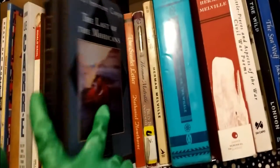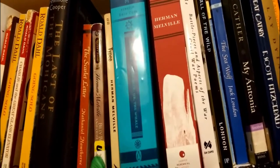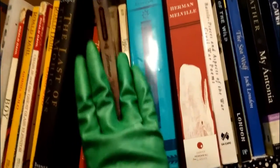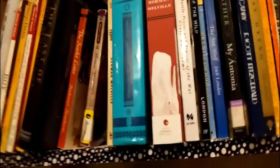Okay, James Fenimore Cooper's The Last of the Mohicans, another book I've had for so many years and has held up incredibly well. The Scarlet Letter by Nathaniel Hawthorne. We're now in the American classics. Herman Melville's Billy Budd and Other Stories, Typee, which is a pretty interesting story of Paul going out into the Pacific Islands.